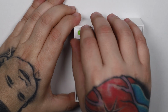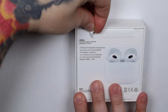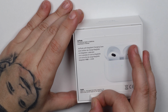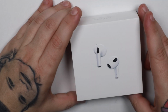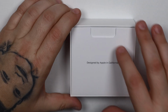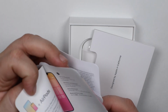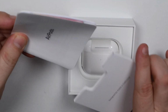All right, let's get these things opened. First tab. Second tab. That's it. I always get such a kick out of doing these videos. I love Apple products, and I like opening them up and taking a look at them. Inside the box, you got your normal paperwork. Nothing that anybody ever looks at. I'd be willing to bet you fewer than 1% of people who buy these products look at this information.